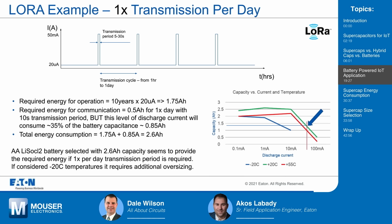Some applications require multiple times a day transmission if it's like cow tag, like any type of animal tracking or bike tracking device, but it may be actually just one time a day or one time a week, depending on the metering device, depending on the utility company's protocols. So here actually the required energy is quite easy to calculate. You need about 20 microamps for 10 years, which gets us to 1.75 ampere hours. And then the required energy for the communication is actually 0.8 ampere hour if we take one transmission per day into consideration.